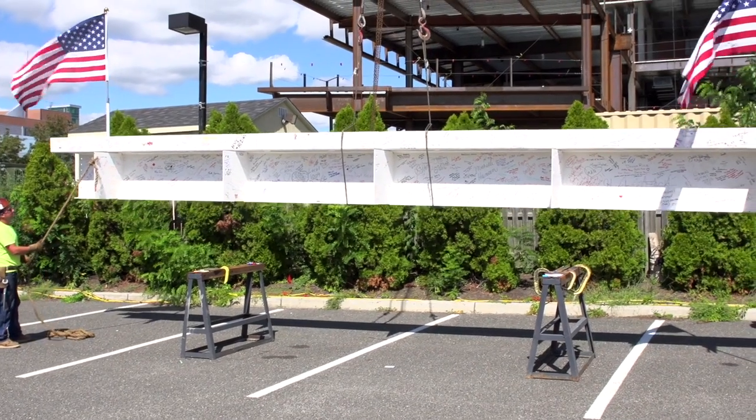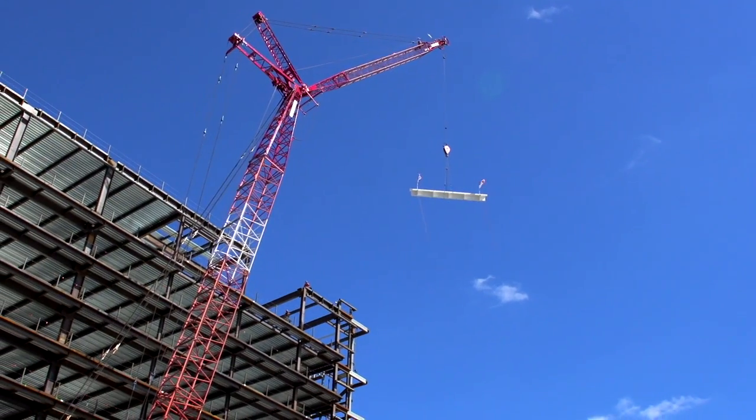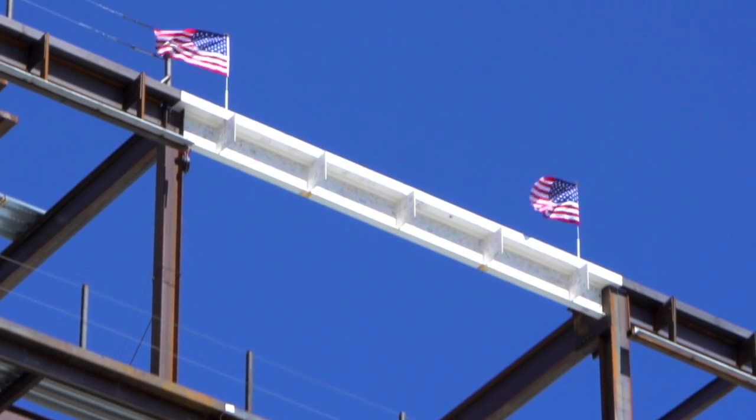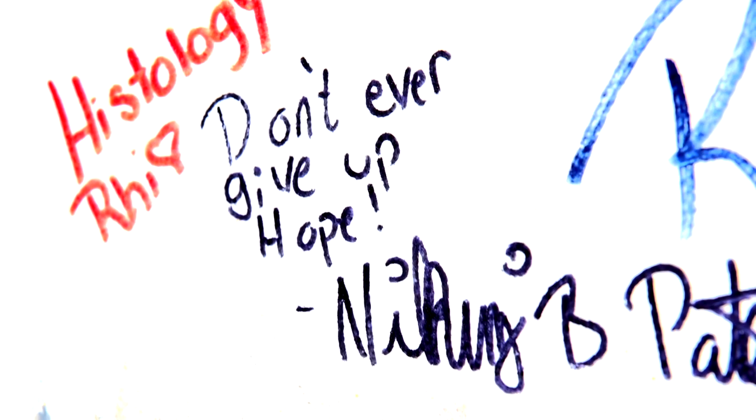From this point, the building will really come to life. Soon, the steel outline will transform into walls. The walls will receive paint. Paint will complement carefully planned design. Design will comfort patients, and patients will receive hope, a healing outpatient experience.